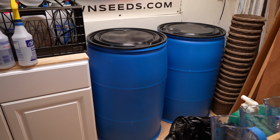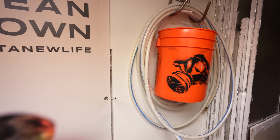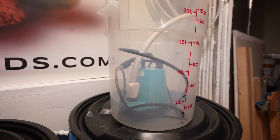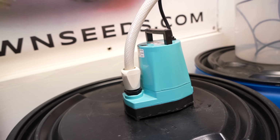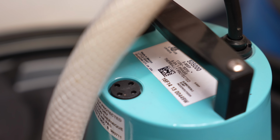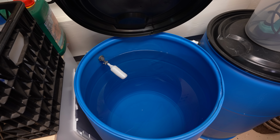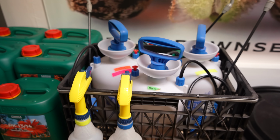Over on the left-hand side, we have a water station with some extra storage for nutrients. I got two 55-gallon barrels right outside this room so I can handle all four 40-gallon reservoirs, a 25-foot hose, and a Little Giant pump. I've only had one die on me throughout the years of all the pumps I've been through, and that was user error. So love these pumps, can't recommend them enough. And this simple setup allows me to pump this reverse osmosis water right directly into the reservoirs in the room.